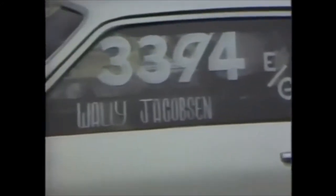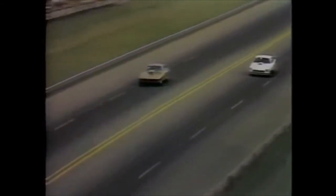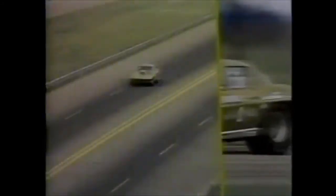His competitor will come from this matchup. Defending champion Wally Jacobson in the Chevy Vega on the near side. Paul McCure driving David Searle's Corvette. Fayetteville, North Carolina, in the far lane of the racetrack. McCure out first. Wally Jacobson will have to catch up if he can. And he does not, as Paul McCure, 10.26 seconds elapsed time, his speed 132 miles an hour, moves into the finals to face the favorite, Buddy Ingersoll.